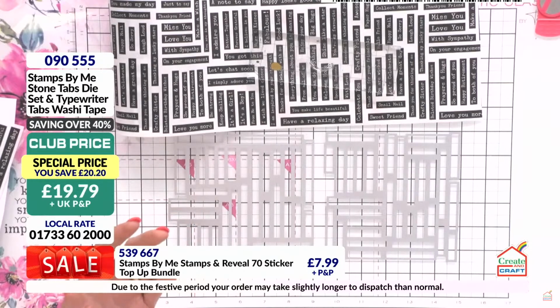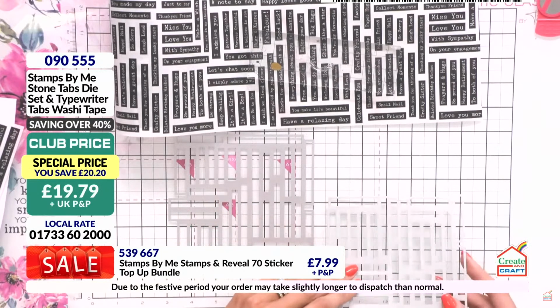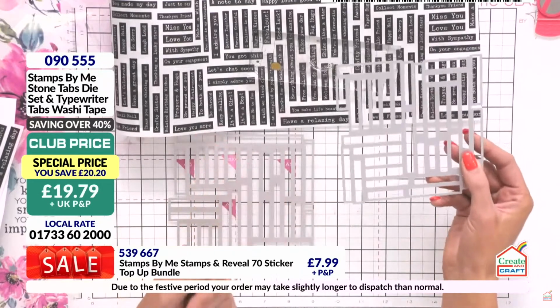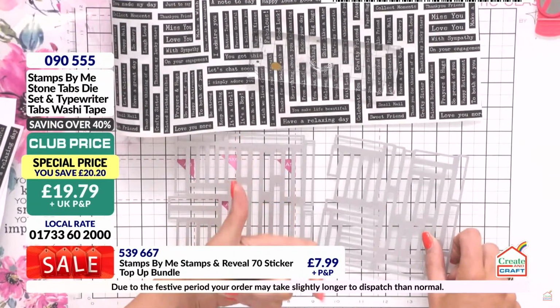And it's quite simple. If you take the die and you lay it onto the washi tape, just as it is, you have stickers. So think about journals, brag books. They stick to fridges. They stick anywhere you want to stick them. So if you want stickers, just cut them as they are. But I'm going to show you how to make them into toppers for words and things like that.